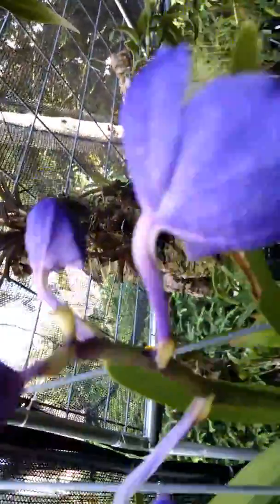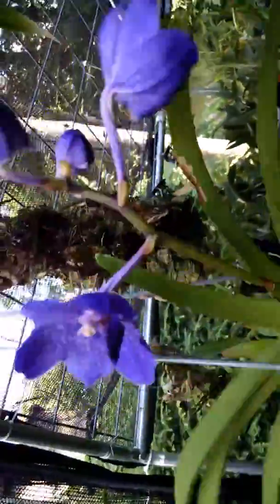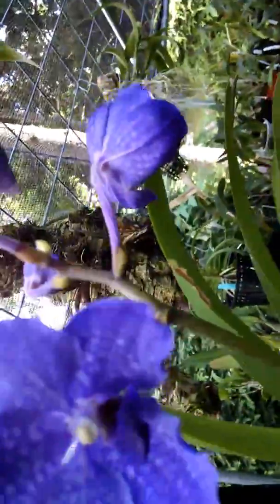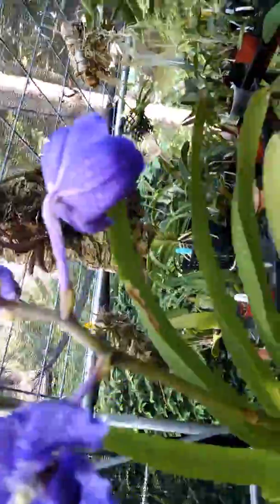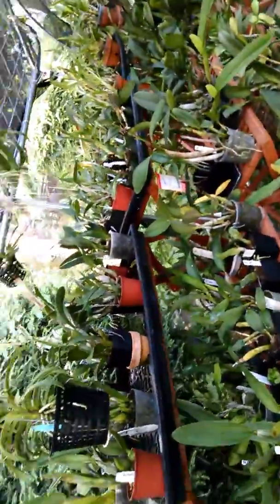And certainly pretty. I didn't even know it was in spike. I love it when these things surprise you with spikes that you didn't even know you had, and then their blooms. Isn't that a beautiful purplish blue color? Not a great big long spike on it, but looks like it still could have 2 or 3 more buds on it. That's a surprise that I didn't even know about, folks. So some days you get surprised. That was one of them for me.